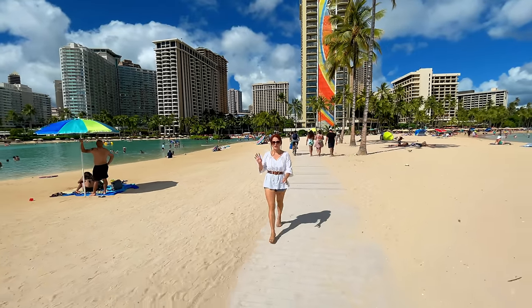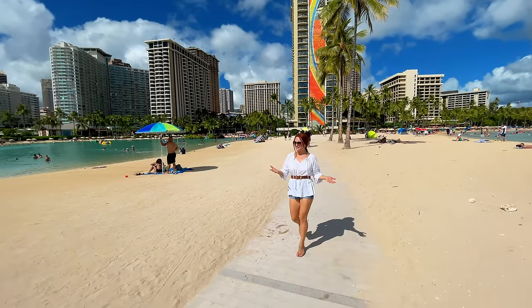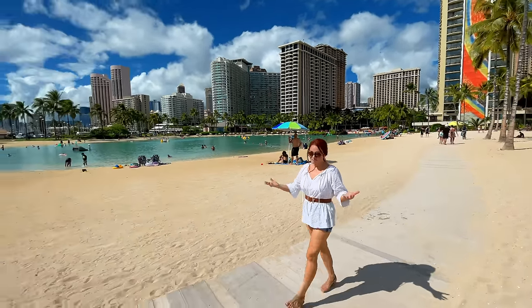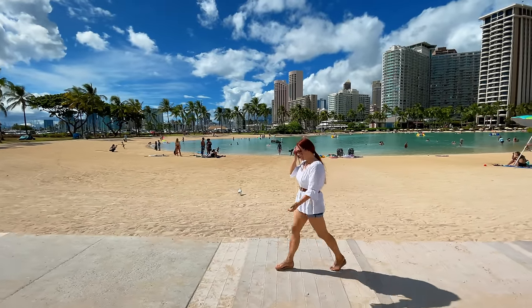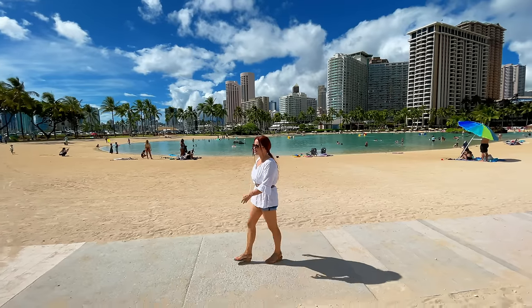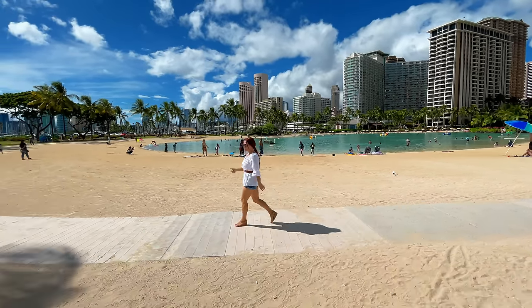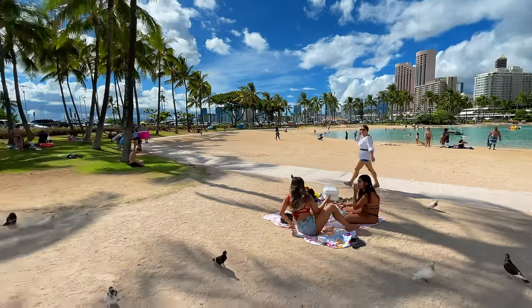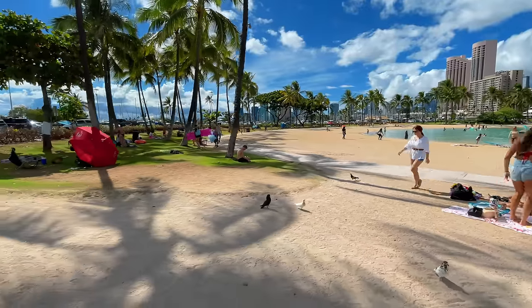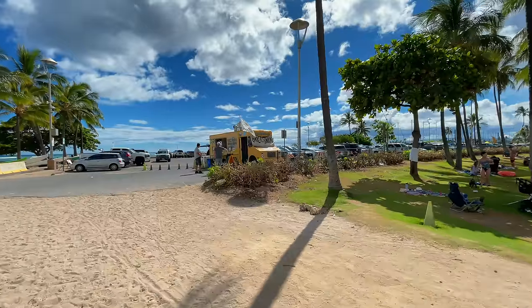Here there is also a garlic shrimp truck, guys. If you're coming here to Waikiki and you don't get a car rental due to shortage, of course, you don't need to go to the North Shore to try garlic shrimp. Garlic shrimp truck is here in Waikiki. And it's right next to the Hilton Hawaiian lagoon.